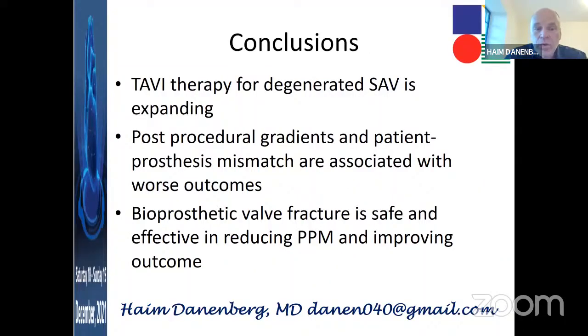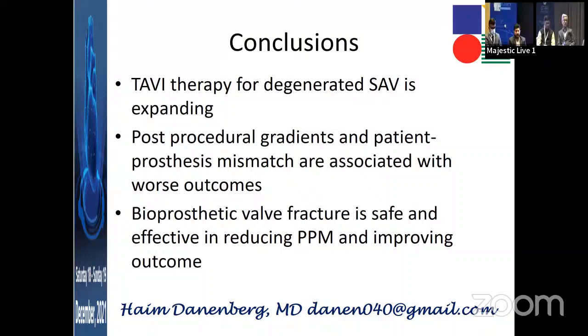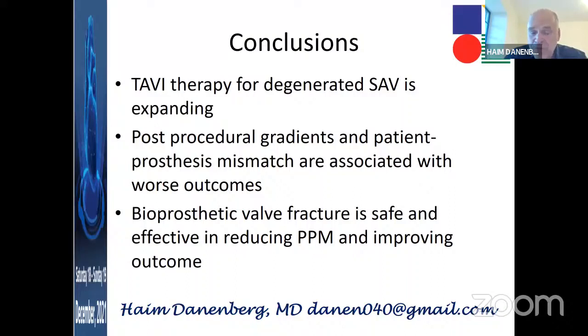So in conclusion, TAVI therapy for the degenerated surgical aortic valve is expanding in use and is a quite successful procedure. Post-procedural gradients and patient prosthesis mismatch are associated with worse outcomes, and bioprosthetic valve fracture is a safe and effective procedure in reducing patient prosthesis mismatch, reducing gradients, and improving outcome. Thank you very much.